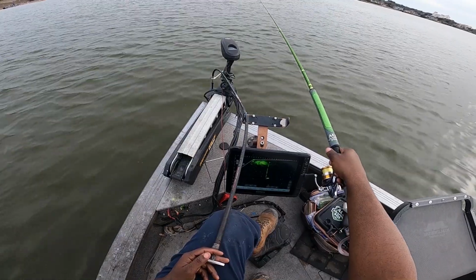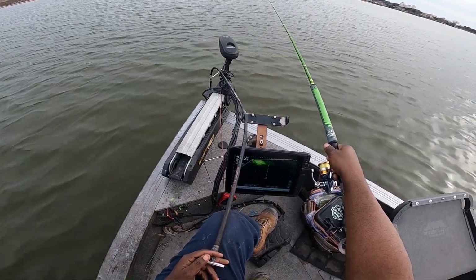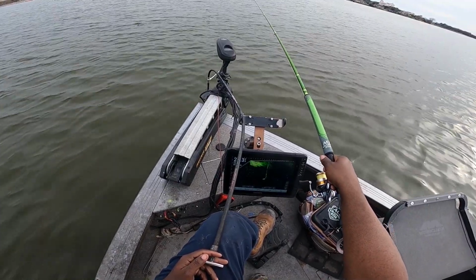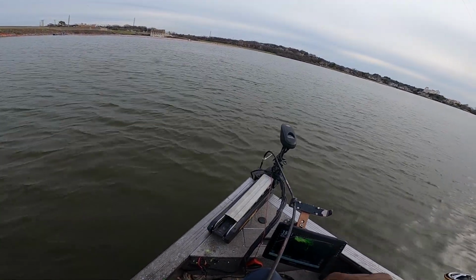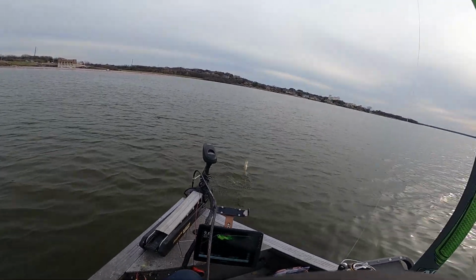That's his butt. Now we're gonna raise up so we don't spook him. Bam, he should see it now. Come on. There he, oh, I messed up. I still got him though. I shook it in his face, which I shouldn't have done. That's a caught fish. Another good fish.